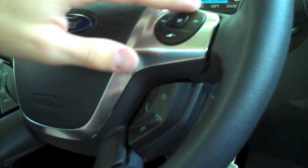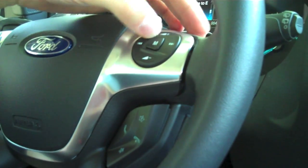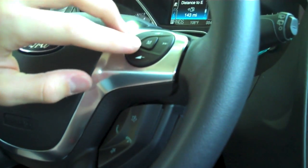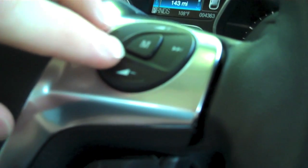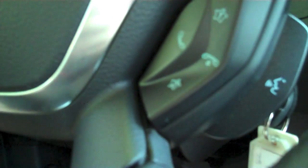On this side we have the audio controls, we have seek, and then volume up and down, and then this is source. However, I'm not quite sure what the M stands for. I believe it's media. And then down here we have possibly the most unique buttons. The voice button is a forwards pushing button on the back of the wheel, and then on the front are the phone controls and favorites.